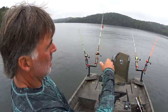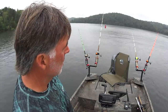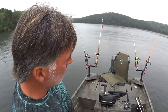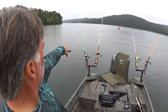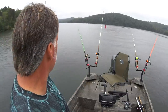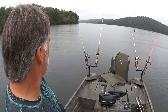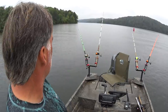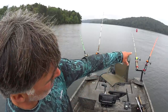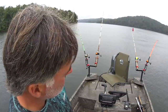Hey, there we go. He tried. He's still trying. There's something on that green head again, just barely taking it over. He didn't hold it long. Getting a lot of activity, but from what? Is it catfish, or is it them dag-blasted gar? See that orange rod? It's got something just leaning it over right now. Just leaning it over.